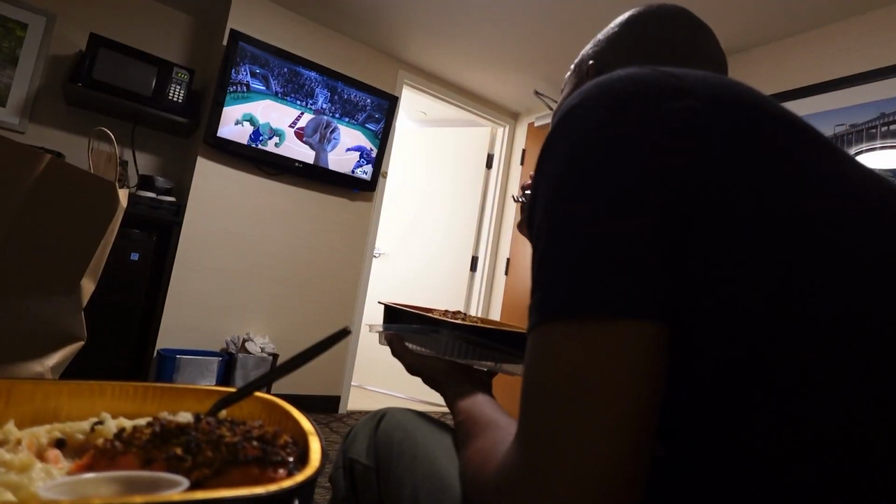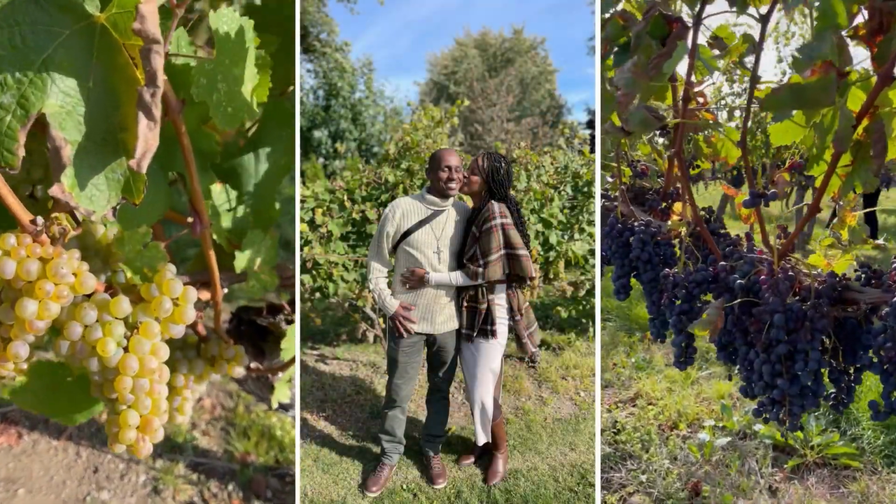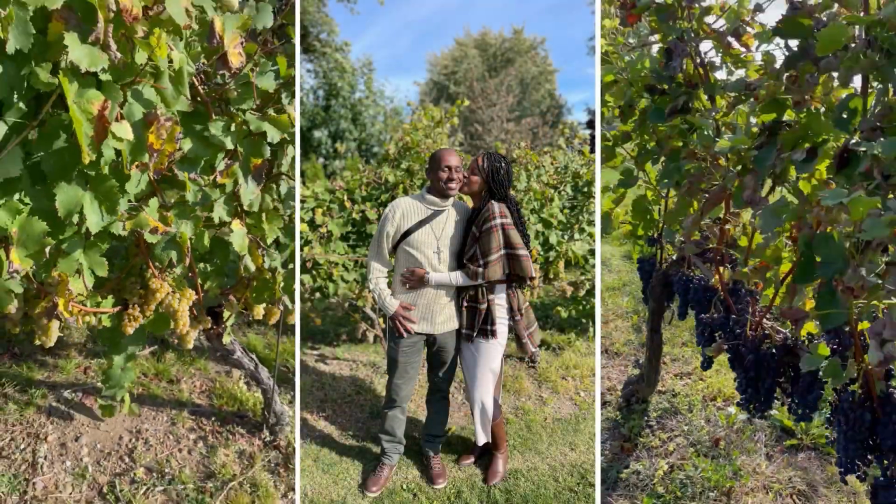Ordered in dinner from the Keg Steakhouse right here on the premises of the Embassy Suites, and we're watching Space Jam, bonding as husband and wife. It's been a wonderful day too.